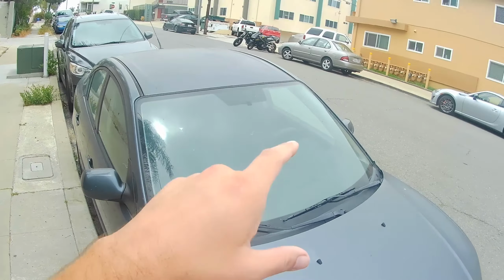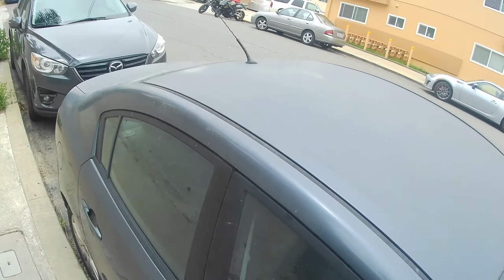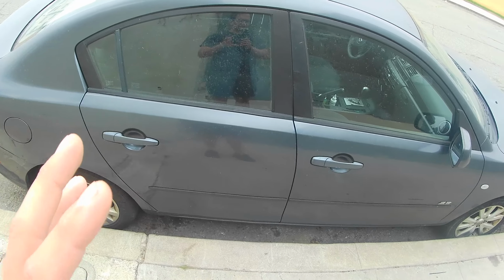The other thing is that it needs a windshield and probably some paint work on the clear coat in the back here. So it definitely needs some work, definitely needs some love. The interior is pretty dang gross. It's gonna need a real cleaning to get right.